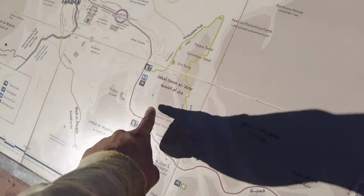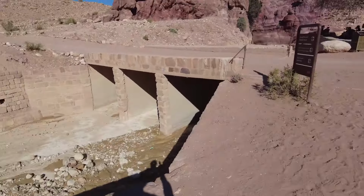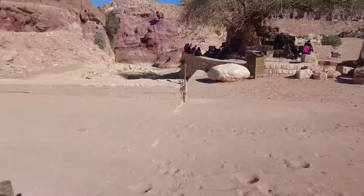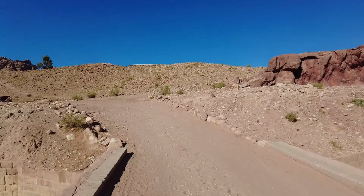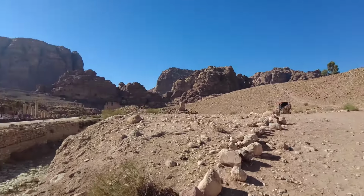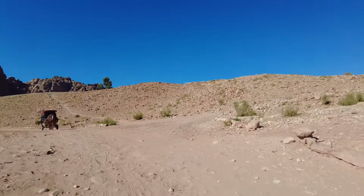So rather than going to the palace tomb, I think I want to check the Byzantine church, which is a turn left here. It says Byzantine church, because they said you can see an ancient mosaic from the Byzantine era. I think it's from the 5th century, so long after Petra diminished from world history. Let's climb up, it's that one.